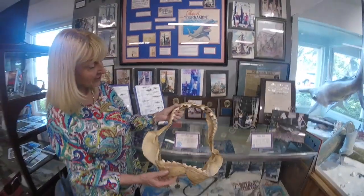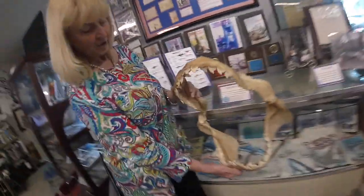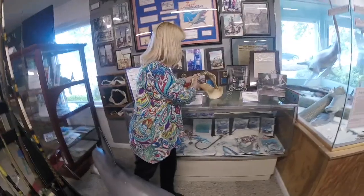But an interesting thing, of course, about all sharks, if you look up in the gum line, sharks have 4 to 6 rows of teeth. They never lose all of their teeth. As they lose teeth due to eating, a whole other row just rotates around. So over the course of their life, they'll have thousands of teeth.